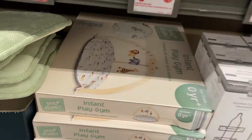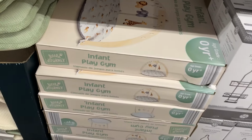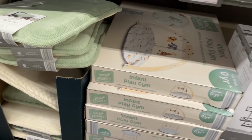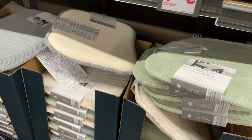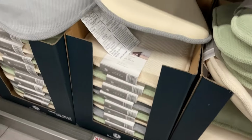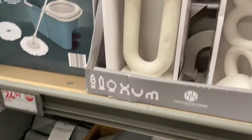Oh, an infant play gym. They have other infant stuff. I haven't seen it today. I don't know. Maybe they're done. They're gone and this is all that's left. I don't know. But some chair cushions for $6.99. Spin mop.